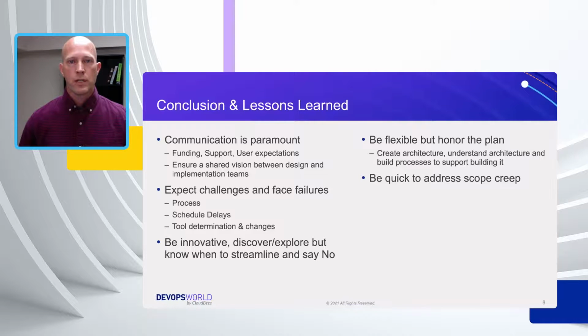This was a little bit of the tools exploration. We went through about a 3 month to 6 month period where we explored a lot of different tool sets. As we went into conversations and development demos and different things like that, it caused a little bit of rabbit hole tangents that we probably could have avoided if we stuck to our original plan and original design. So finally, one of the things that we really enjoyed and that I would recommend to any team is: be innovative, discover and explore, but also know when to streamline and say no.